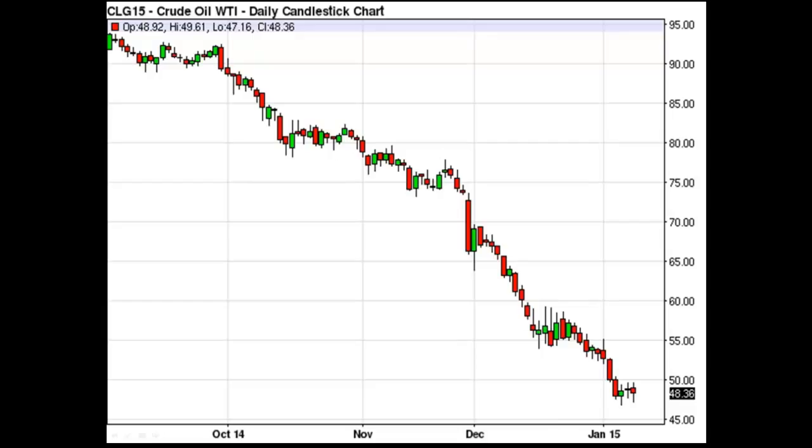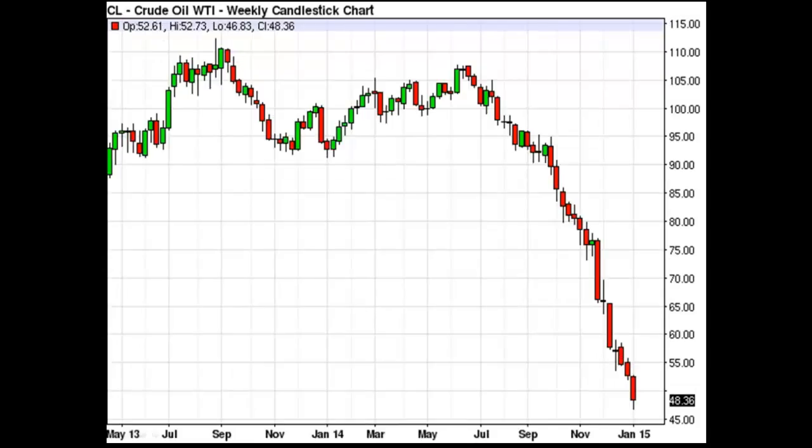Now, one of my favorite charts to trade off of course, when you're trend trading, is a weekly chart. Here's a weekly chart showing you the very strong downtrend in crude oil, starting at the end of June at around 107 and breaking down now below 45. And how do you catch trends like this? That's exactly what I'm going to show you.